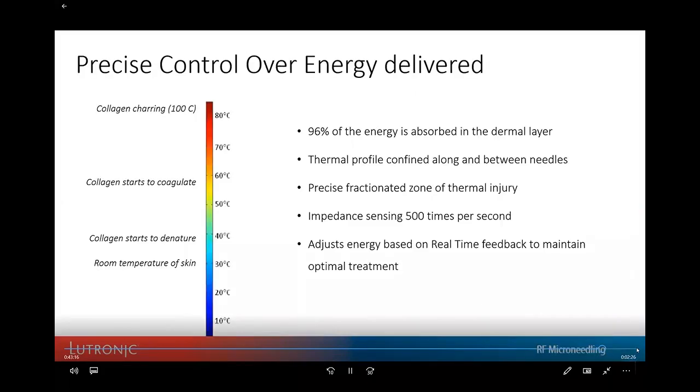So if you look at precise control over energy delivered, again, you see that as temperature goes up, you start to see the coagulation change, the collagen changes, the collagen charring over 100 degrees. So you want to see the thermal profile that's confined between the needles. Again, we're impedance sensing 500 times a second, and adjusting the energy based on real-time feedback to maintain optimal treatment. These are all features of a precision device.